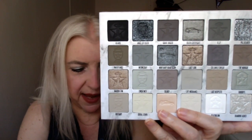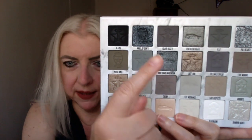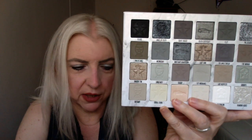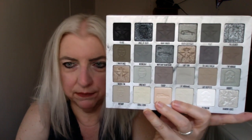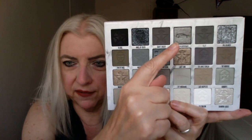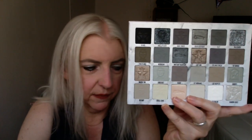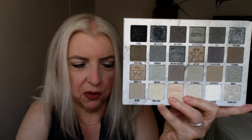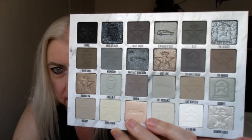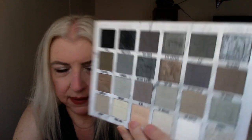And then next we have Gravedigger, this one right here. Dark gray with a matte finish. Yeah, I would say that's right. And then Death Certificate is a grungy gold black with a wet metallic finish. Okay, I'm not seeing any gold in there at all.